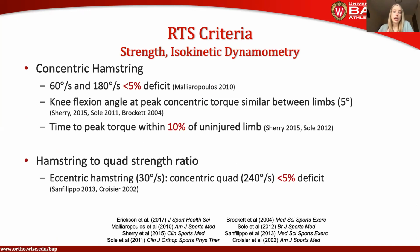For isokinetic dynamometry, there are different approaches. We all know this. You can use concentric, eccentric, or different ratios. Here are some of the most agreed upon or the most supported ratios and speeds. You can do concentric testing specifically, both at 60 and 180 degrees per second. It's recommended here that you see less than a 5% asymmetry.